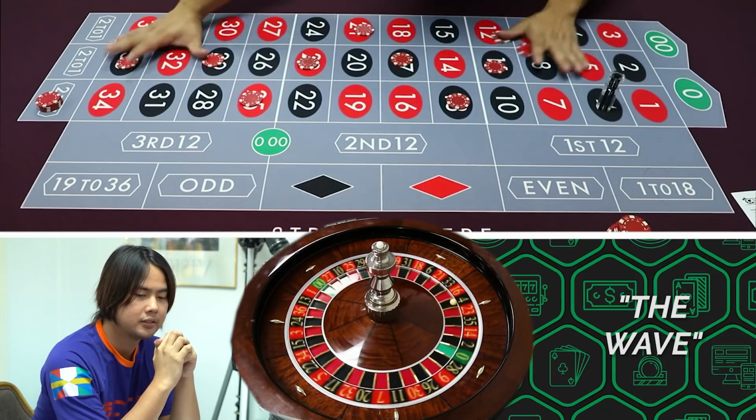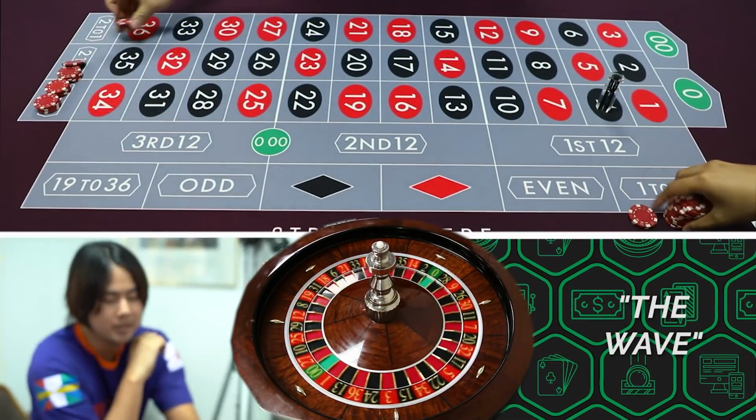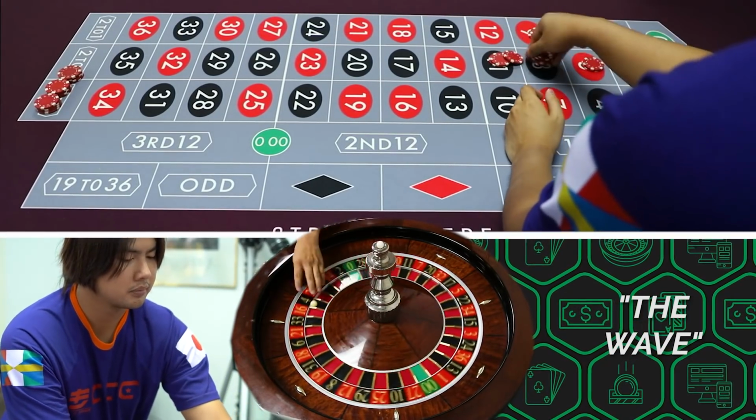Four. Hedge again. Oh my god, that's two losses. I'm gonna count that as two losses. I'm gonna double up my bet now. Okay, place your bets. I'll spin hard.